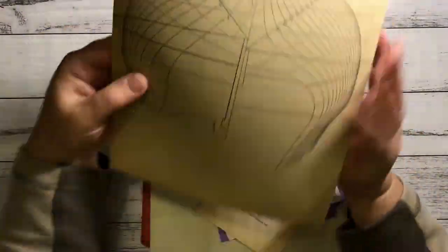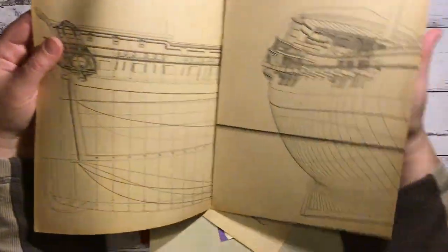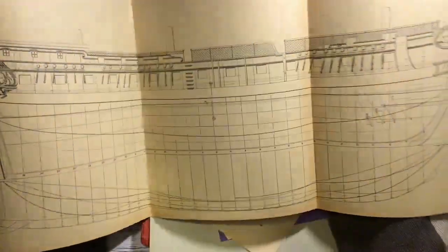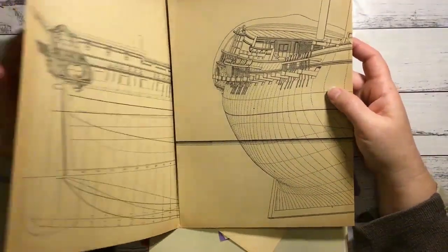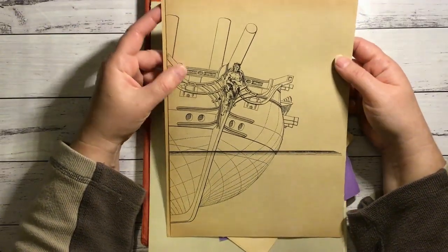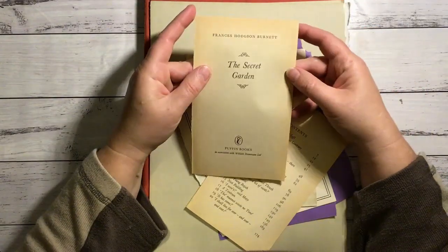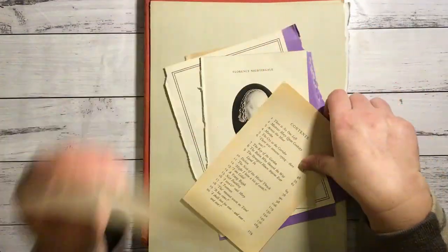Now this, I don't know what it came out of, but it's absolutely beautiful. The colour of it and the paper, it's a diagram of a ship. Really, really pretty. It is quite big and I wouldn't want to cut that down, so I might make a big ship journal one day and put this in. Just love that. The Secret Garden, another beautiful start page.